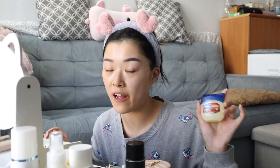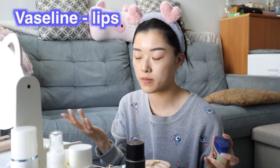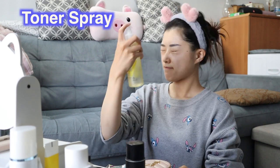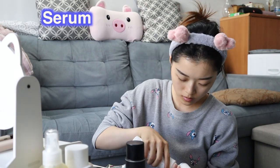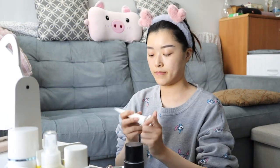First things first, I have very dry lips, so before I do makeup, I have to use Vaseline. And that kind of just helps later, so it doesn't cause creases or anything. And I think for those of you who have seen my makeup routine video might know that I'm not actually that good at makeup, so I still don't really know what I'm doing. Sunscreen.